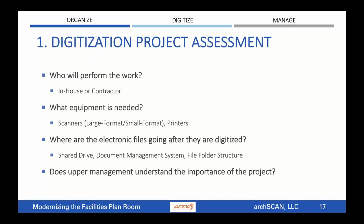You have to think about who is going to be performing the digitization. Are you going to try and do it in-house? Are you going to have students scan your documents, or your own existing staff? Or are you going to hire a contractor to do it? And you could even have some sort of hybrid model where students assist a contractor.